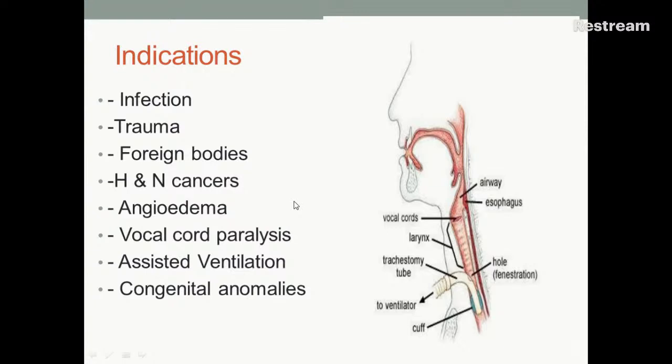Assisted ventilation in patients on an intensive care unit where you want to wean them down. And then children with congenital anomalies, born with maybe bilateral choanal atresia or laryngomalacia, in these sort of situations, children can undergo tracheostomy insertions.